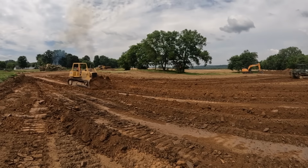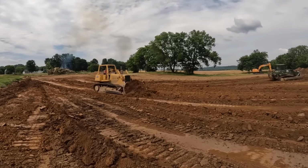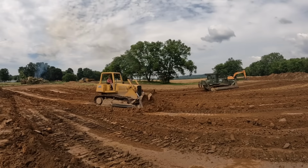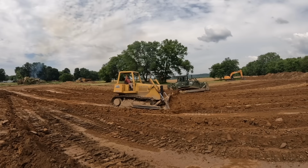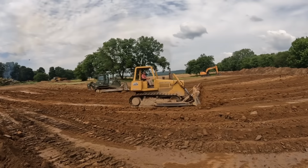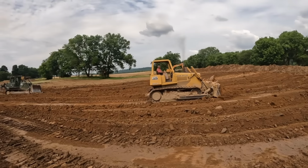It is hot today, hot. At least the sun's not out, but it's about 95 degrees, and Aaron's over there in the AC. Jerry's out there just as happy as could be. Old 850, getting after it.